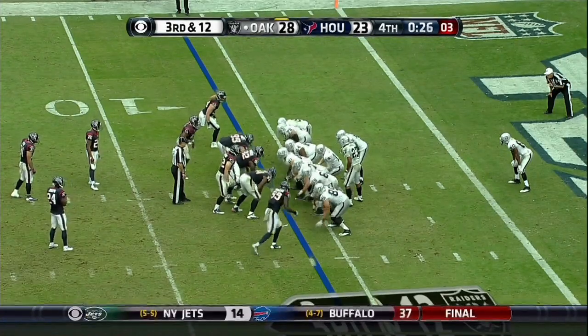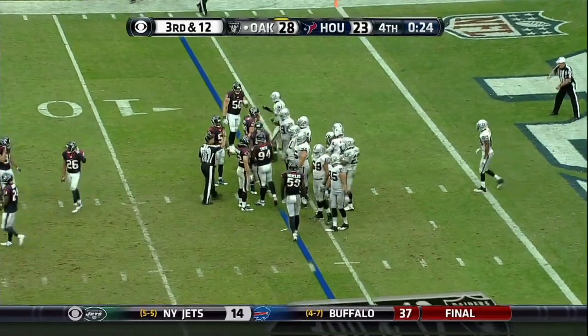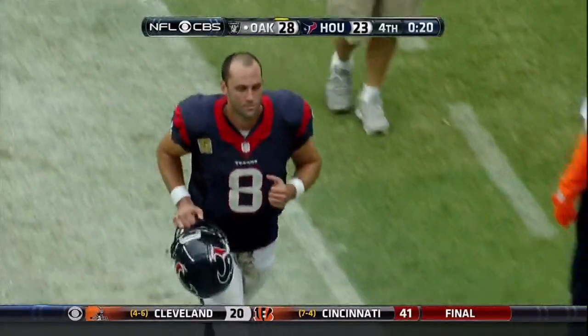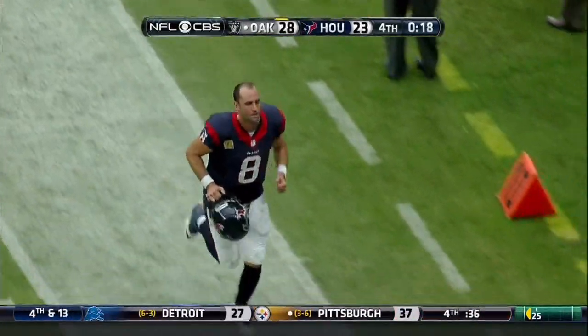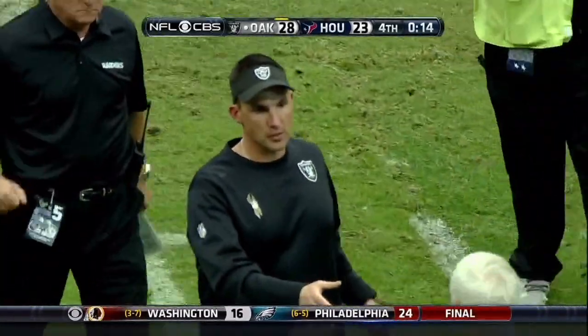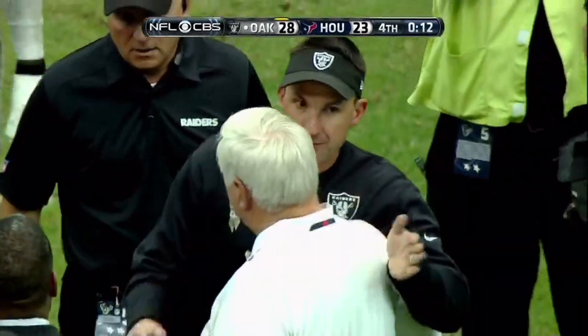So again, McGloin will go down. I still think that one of our major developing stories is Johnson in an exchange of words with Schaub. And there's Schaub leaving the field. And he's not going to go out, and usually they shake hands. He won't. Johnson is in the locker room leaving early.